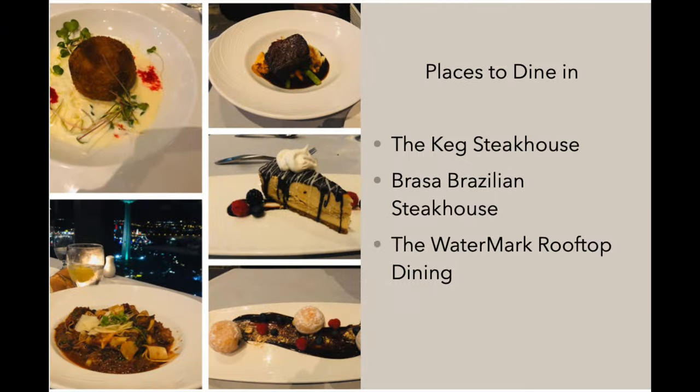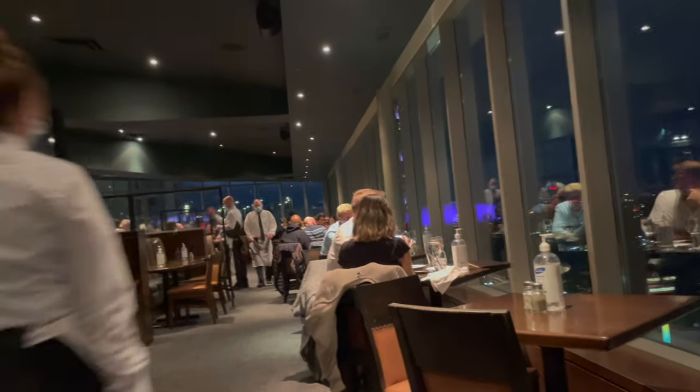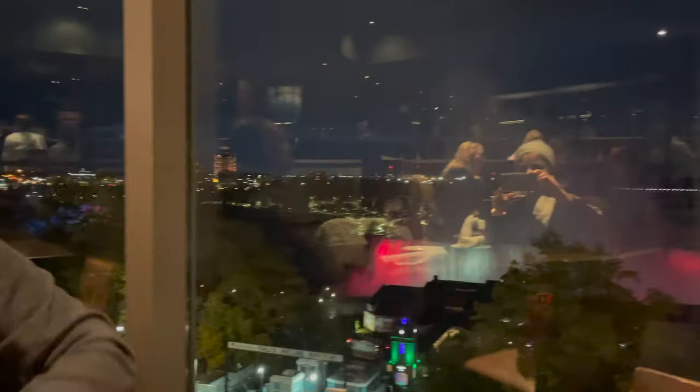Let me share a few dine-in options. When you're at Niagara, you will find unlimited options. So many restaurants lined up. If you're looking for a restaurant with the falls view, if you're celebrating something, or if it's a special occasion, I would highly recommend the Keg Steakhouse. Now, if you're staying at the Embassy Suites, it's on the 9th floor, so you don't even have to go out of the Embassy Suites building.